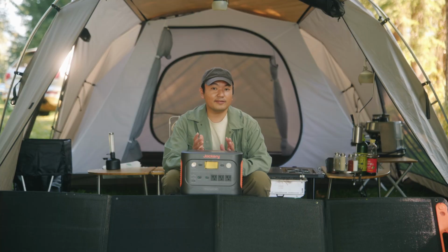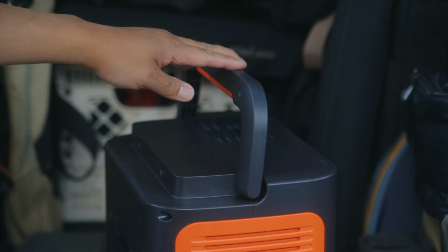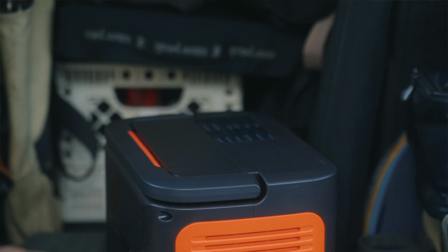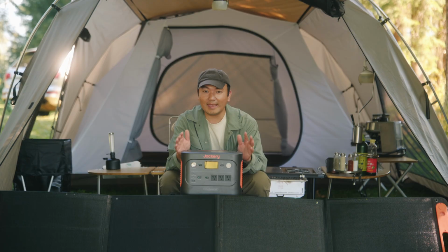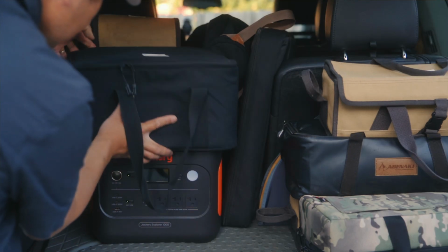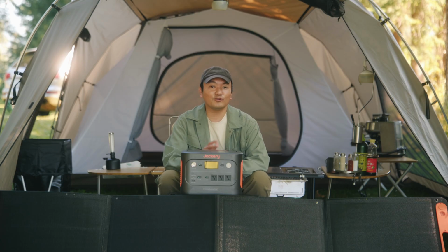Did I mention that it's also lightweight? At only 23.8 pounds, this is the lightest 1000 watt-hour power station on the market today. In addition to the light weight, the handle folds flat into the power station, leaving nothing protruding. I actually love the shape of the Jackery 1000 because it fits modularly with all my camping boxes. An example of this is the Snow Peak 1-unit gear bag that sits perfectly on top of the Jackery. Every inch counts when I'm packing for a camping trip.